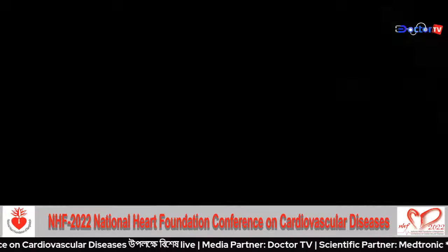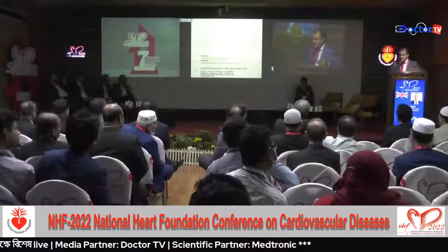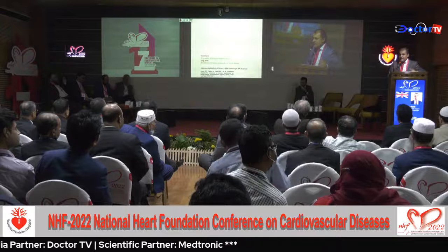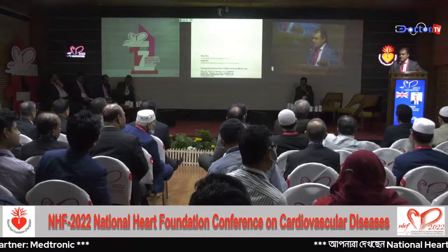And CABG is a bit like that, because what we are doing is we are just looking at a crude indicator. We are looking at the mortality. Mortality is 1%, patient goes home, we are very happy. After 6 months, patient comes with recurrent angina, or after 1 year, patient falls dead. And then that gives more ammunition to our fantastic cardiology colleagues who say that, look, CABG is never good. PCI is always better. You don't have to crack the chest open.